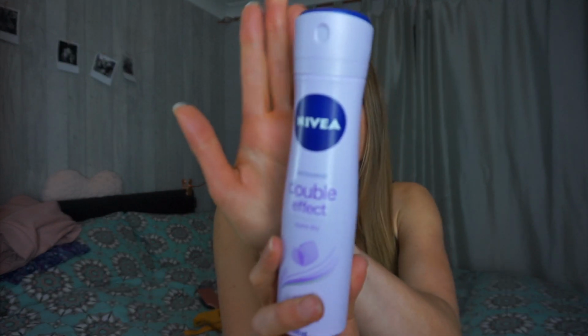But this is the Nivea Double Effect Quick Dry one and I'll just chuck this in my gym bag. That smells good. This will keep me nice and fresh. Nivea, £1. Good little one.